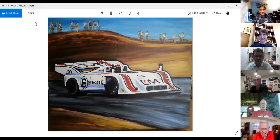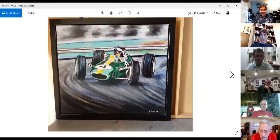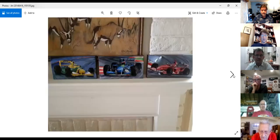This one gave me a nice controller eventually, because I swapped the painting. I paid my wife for the painting, and then I swapped the painting with a guy who wanted to sell a controller. So that was pretty good. That one hangs in a friend of mine's house now in Southern Oregon that he commissioned from her. She's done a bunch of this sort of stuff. This is one she did just because she liked the car. She loves painting cars.